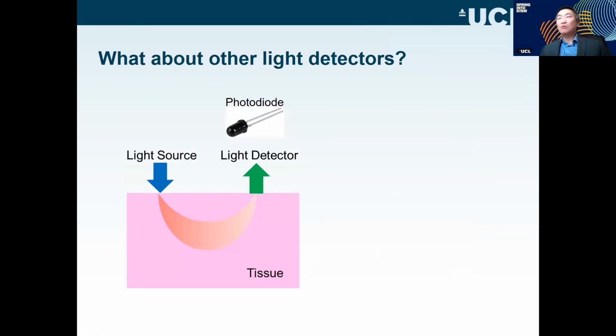Now, a question for you. So far we have been saying that we use the photodiode as the light detector. But can you think of any other light detector that we can use, something that you know quite well?